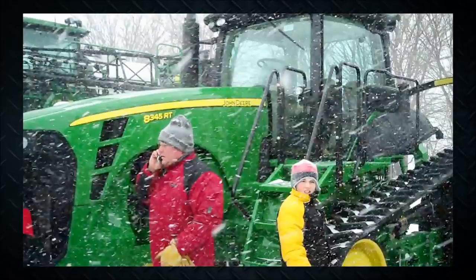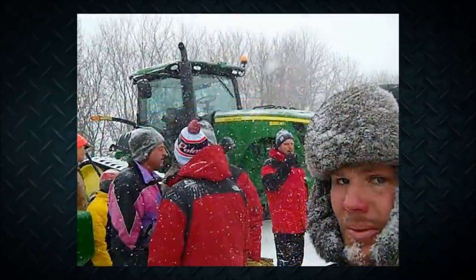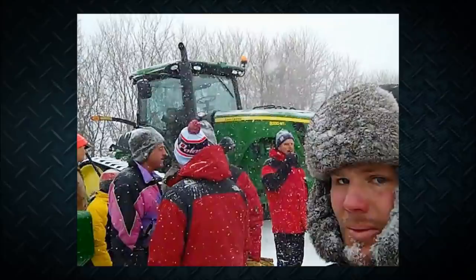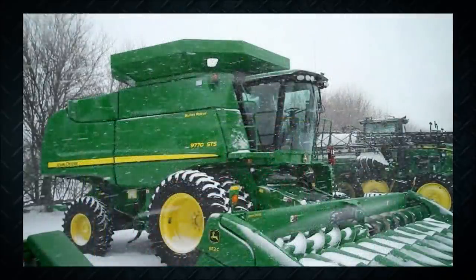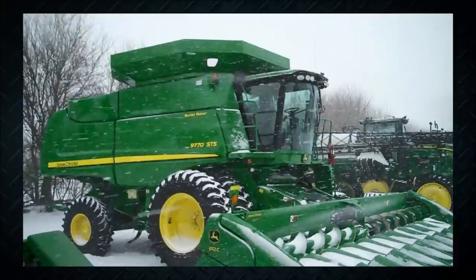This sale was gangbusters. Now, the three highest prices on the sale, there was a 2010 John Deere 8345RT with 406 hours on it. That sold for $217,000. There was also a 2010 John Deere 8320RT, 266 hours. That went for $213,000. And I do remember the combine. It was a 2010 John Deere 9770 STS, only 258 engine hours, wound up selling for $212,000.